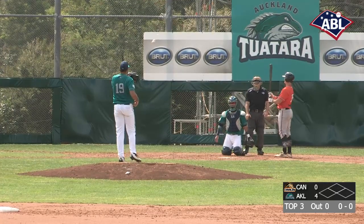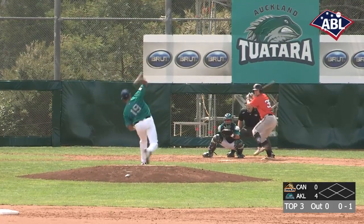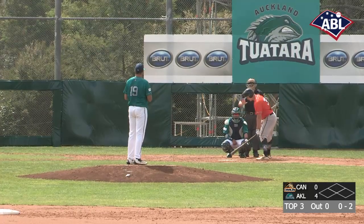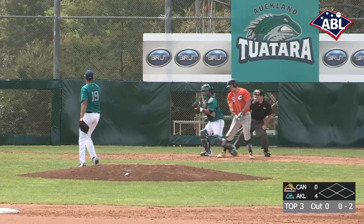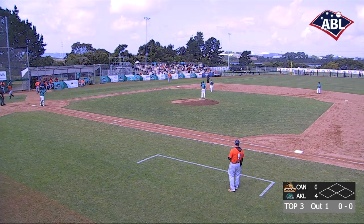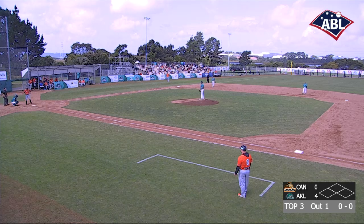And he starts off with strike 1 up in the zone. Commenter continuing here for the Tuatara, getting ahead early against number 36, Jack Middleton, the DH for the Cavalry. Swinging over that fastball in the upper part of the zone, getting ahead 0-2. And he gets him on an outside fastball. 1 out recorded in the top of the third inning. Being very efficient there with a 3-pitch strikeout. Perfect batter. And he has thrown just 28 pitches so far this afternoon.